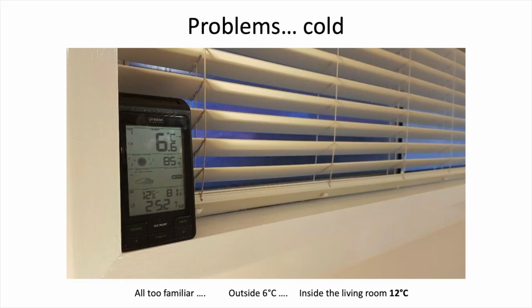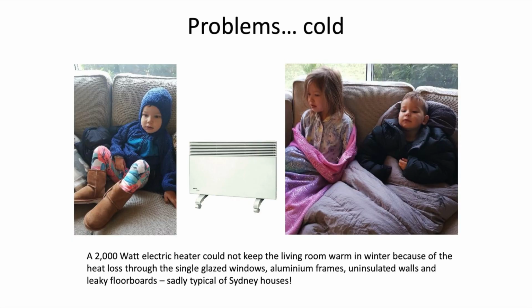Also really cold, so it was 6 degrees outside, 12 degrees inside. And it was just, we couldn't really heat it up enough with an electric panel heater. It just didn't work. Maybe we could get one room kind of warm, but not really. This is a problem a lot of people have. And our kids were just cold. This is just an average morning, hanging out, trying to watch TV.